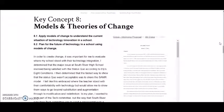Key Concept 8, Models and Theories of Change, discusses the application of models of change to understand the current situation of technology innovation in a school and a plan for the future of technology in the school using the models of change. In order to create change, it was important for me to evaluate where my school stood with their technology integration. I determined that the major issue at South River High School involved being satisfied with the status quo according to Ely's 8 conditions.